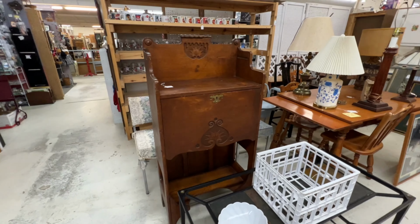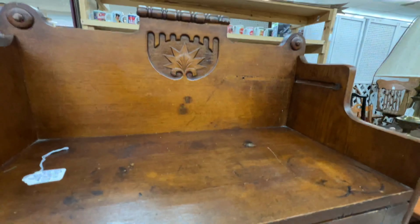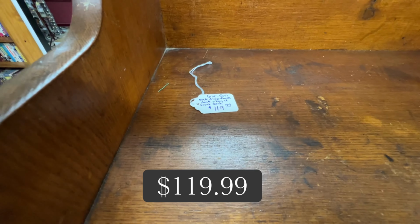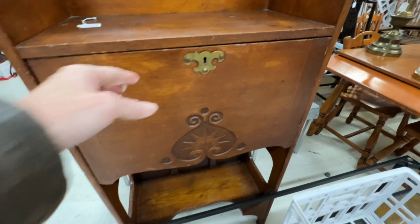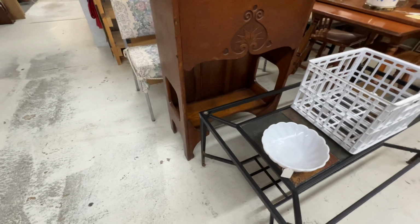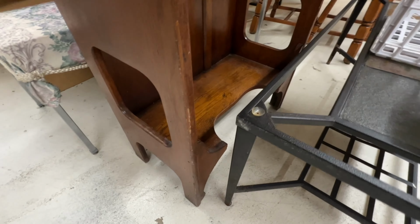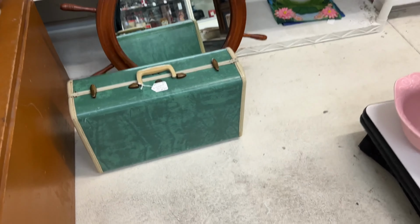Now, this is kind of the size and color that I'm looking for, that space between the dining room and living room. It's tall and it's narrow, and you have to get the key from the front, but I'm guessing it opens and it has some cubbies in it. It's just not quite the style that I'm wanting, but it's close.